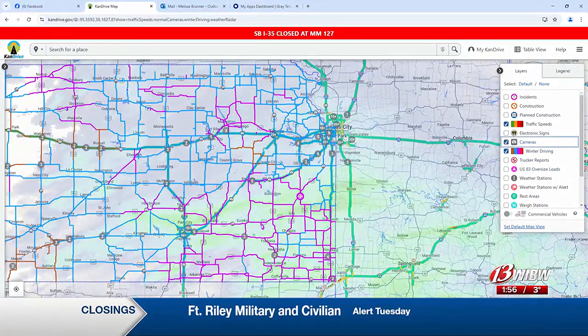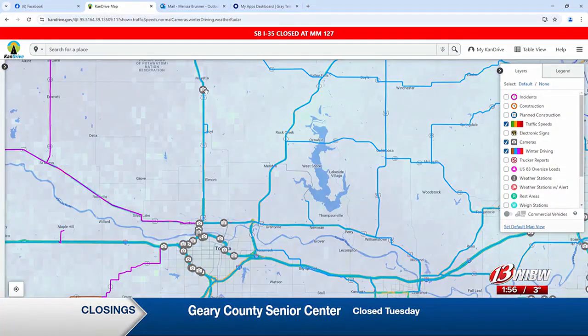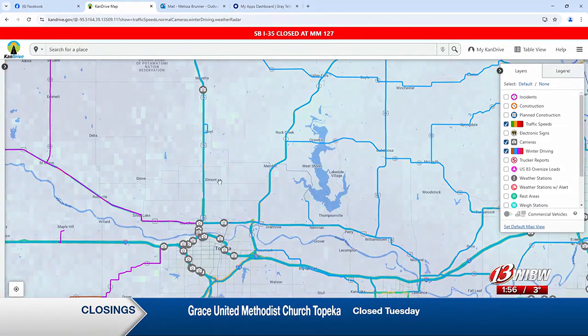Let's turn on the cameras and let's see if we can see what's going on. This is, again, candrive.gov. They have cameras that they have up that show various traffic conditions. Some of them work, some of them, they have some issues getting some images up. So this is one right there that looks like a little bit of an issue getting that up.